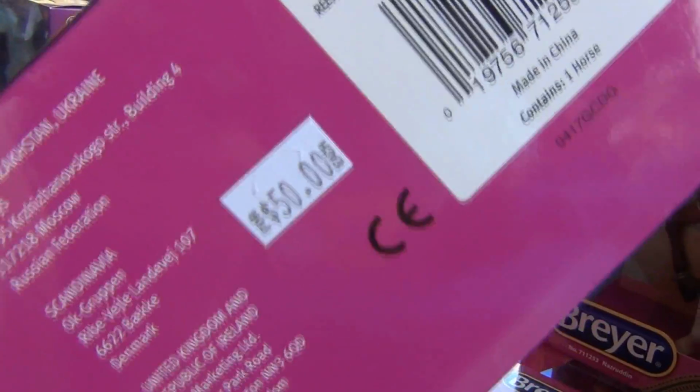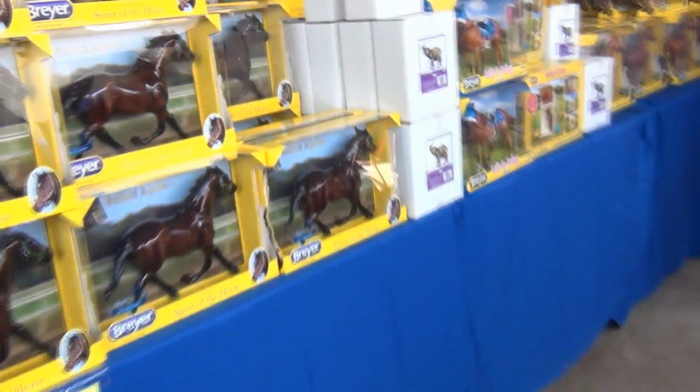I didn't know they did that. That's cool. They are $50. Here, I'll just give you $100. There's Diwali, the cow. There's the Zebu. Let's see from. He was from 2016, I think. That guy. Some Breyer ornaments.